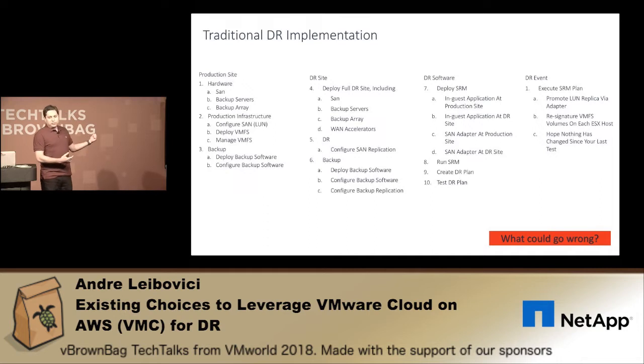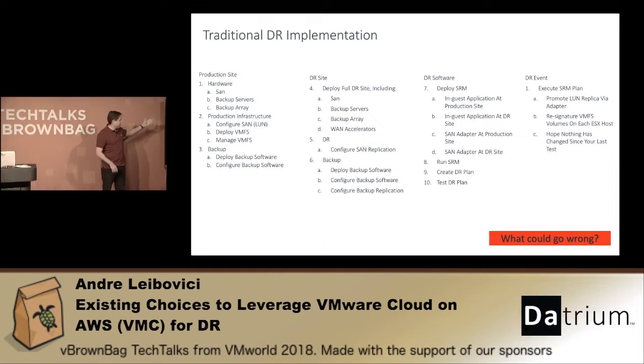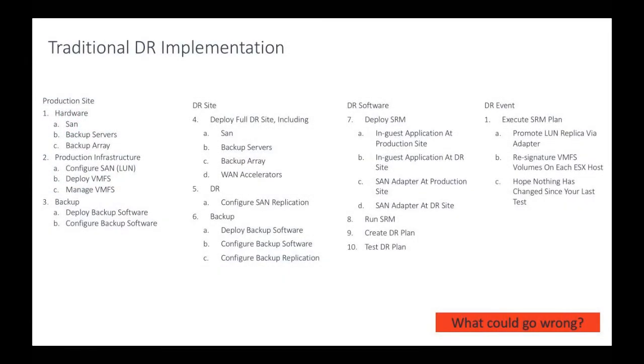So this is a traditional DR implementation, what you normally would have to go through to implement DR. So we're talking about production sites, SAN, backup servers, backup array. You know, you have the VMware stack. Then you have networking, you have the DR side. Everything needs to work together, and that's when things will fail.